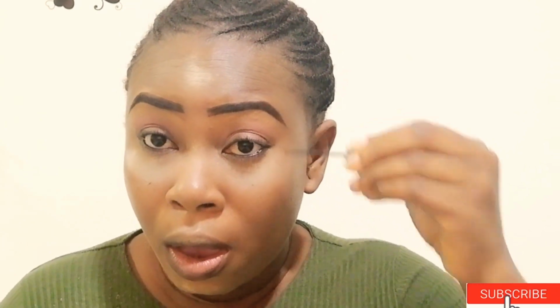Applying my kajal. I love kajal a lot. I don't know how to use eyeliner. I still have problems using eyeliner, so I still use kajal. If you still use kajal, let me know in the comment section. If you don't know what kajal is, it's this natural eyeliner that we used in those olden days. Me, I still have it.